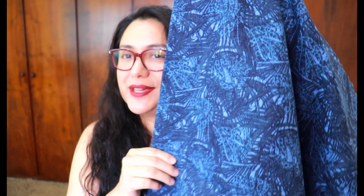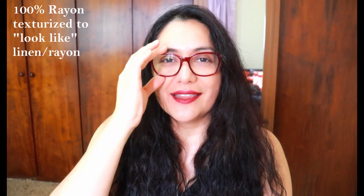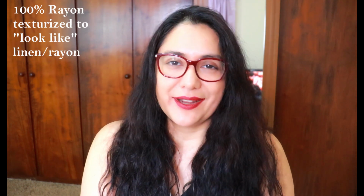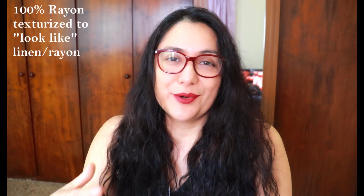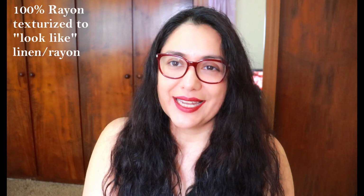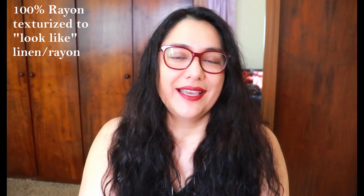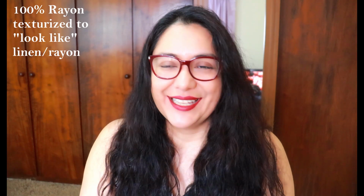So that is what this is going to be. The next two fabrics are the same type of fabric, it's just that they're different prints. But they are 100% rayon. I don't know how they make this rayon or how they do the weave on this, but it actually looks like it's a mixture with linen, the way the fabric looks. But it's only rayon, it's not linen.